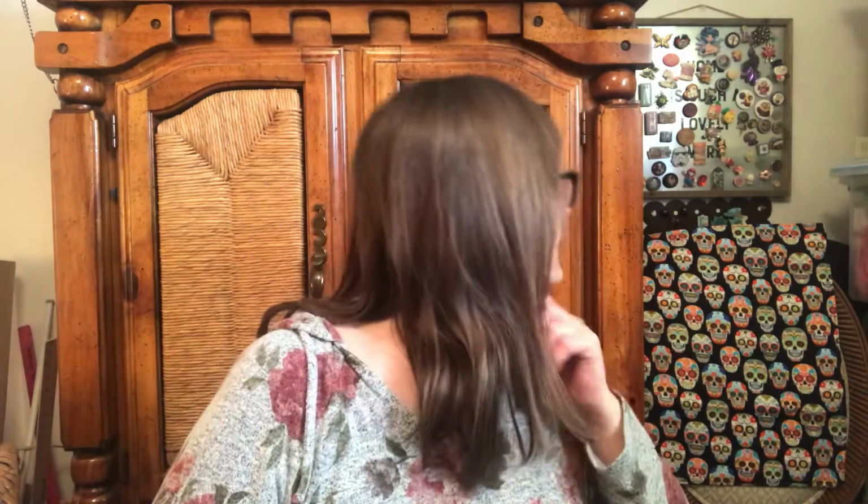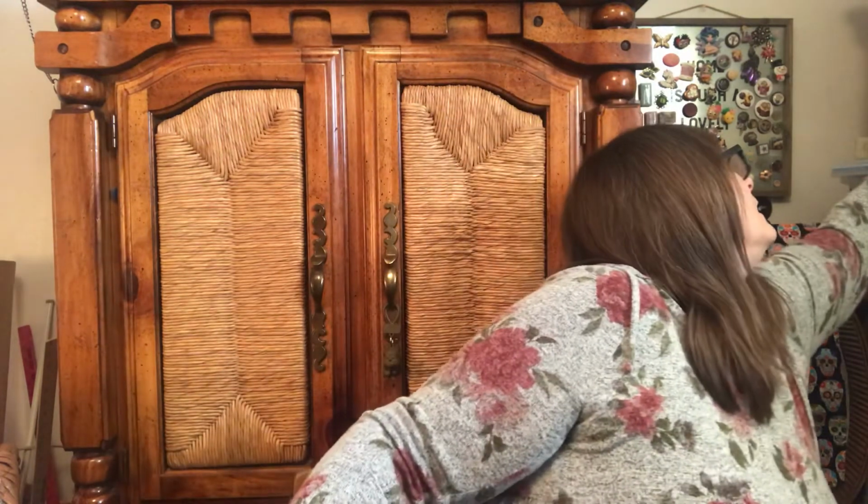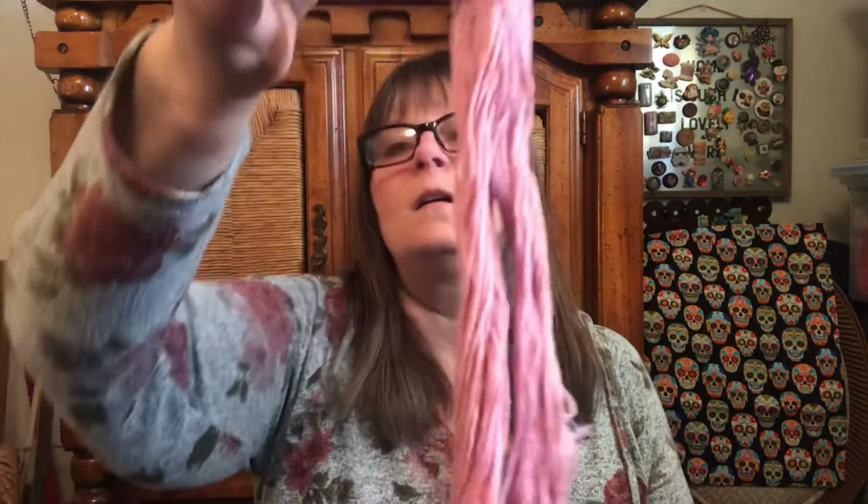Trying to find a piece of just white. Oh well, I don't have one, so we'll just go with it. So this is carriage seat and antique pink rose. Cherry pie. Nutmeg hull.